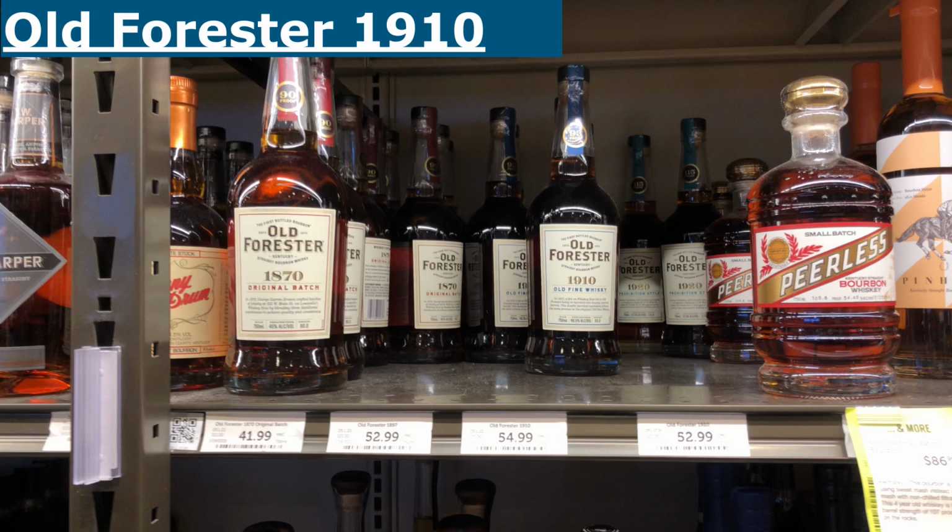The Old Forester 1910 is interesting because it has a heritage of being a part of the oldest continuous bourbons in production. It was originally founded by a pharmaceutical salesman, George Garvin Brown, who named it after the physician, Dr. Forrester, who vouched for its validity as a quote-unquote medical remedy. You gotta love the early 20th century.